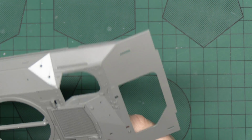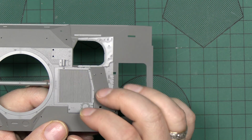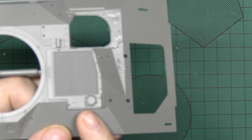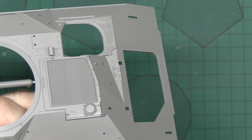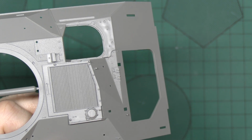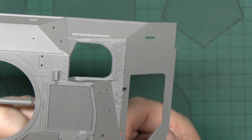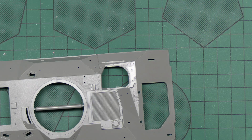Even though there's lots of detail on there, there's still options for a bit of scratch building. So like this little pin here, if we can get some focus, there we go. So the pin there, we can cut that out and replace it with an actual little bit of wire, for example. That'd make a nice difference. So there's always improvements you can find if you wish.